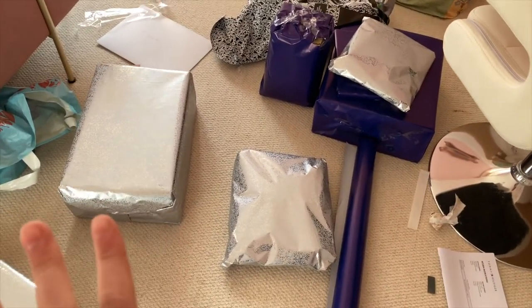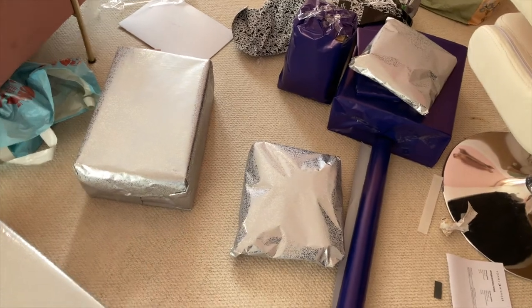Marathon skills aren't too bad, so please don't judge me, because I think I've done a pretty good job. I waxed a little bit of work today, and now it's so smooth because it was literally so hairy, so I'm happy it's all nice and smooth. A new day, new hair.